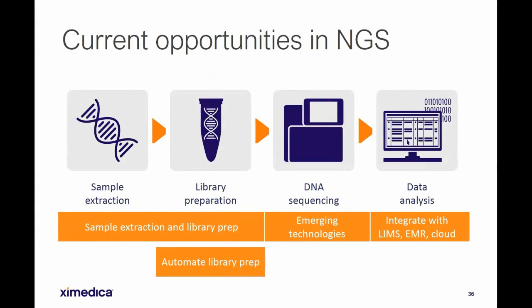For example, we're seeing companies now look at trying to automate and integrate sample extraction and library prep. There are some manual library prep protocols that we're looking at automating onto a system. With DNA sequencing, there are some emerging technologies coming with some special IP. And then, of course, for data analysis, we're looking to integrate with LIMS, EMR, and, of course, cloud-based systems.